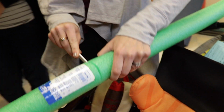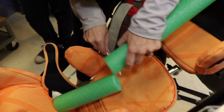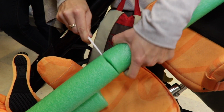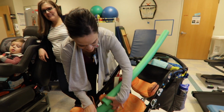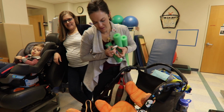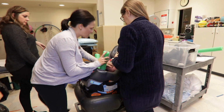So she starts sawing at the pool noodle, cutting it up into a length that would be appropriate to support Emmett's side. Because sometimes, after a long time in the car, he starts bending to the side, and it's causing a scoliosis in his spine. It's really bad, so we need to get that straight, and we need to provide adequate support. So the physical therapist is cutting up these pool noodles and seeing how they fit.